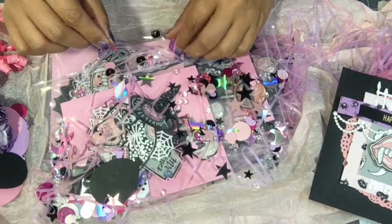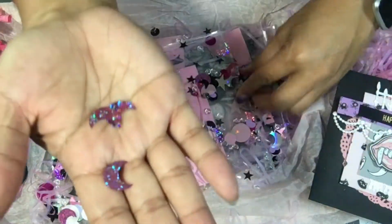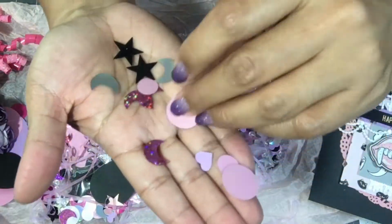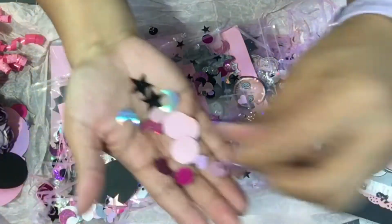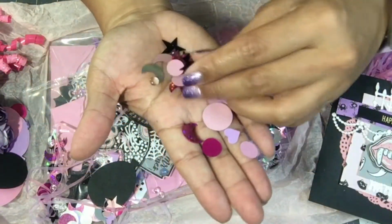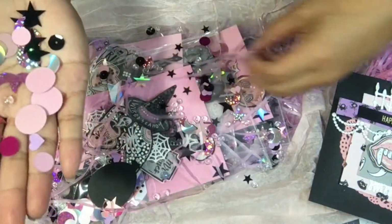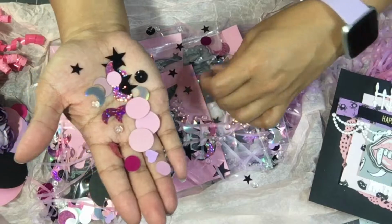Look at these fun sequins that she's got in here, you guys. There's like purple moons and black stars. And oh my goodness, look at these moons. Oh my goodness. These are gorgeous. And then she's topped it with the morning dew. The dewdrops. Isn't that gorgeous? These giant sequins also. Oh my gosh. And different size stars. I'm in love with this mix, girly.